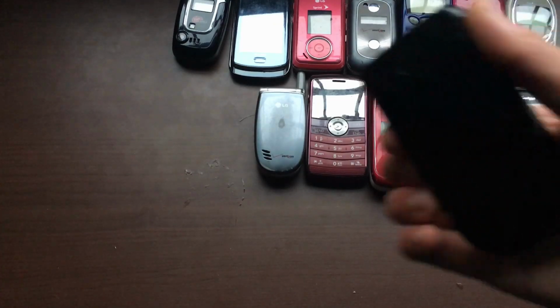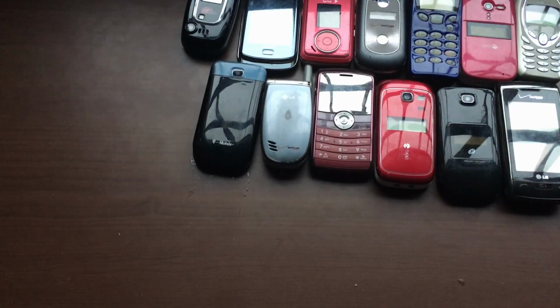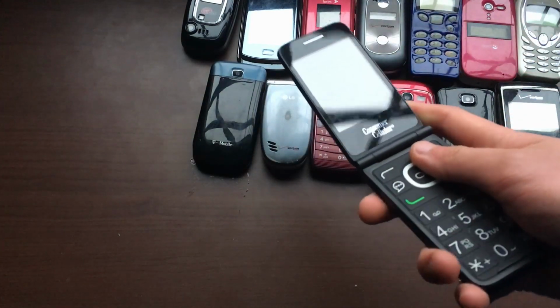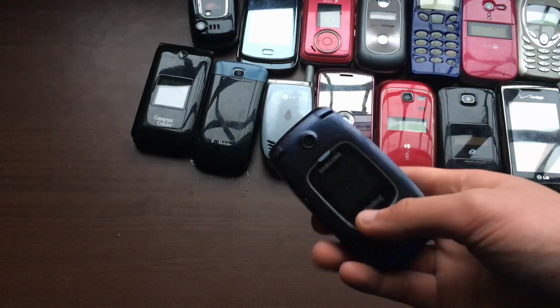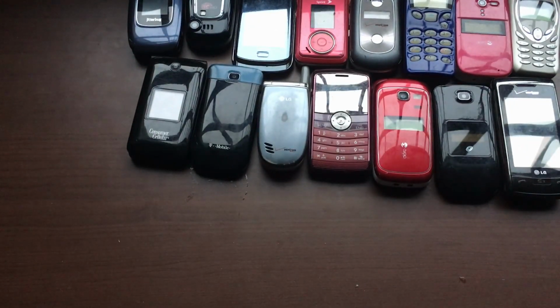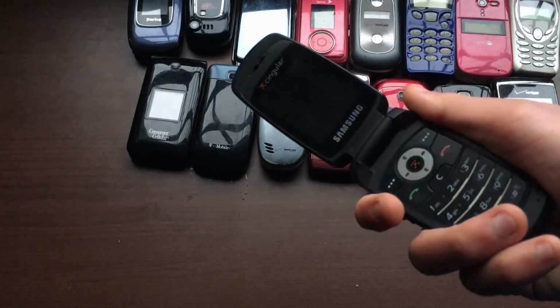Next is this Alcatel T-Mobile flip phone. Yeah, this fully works. Then we have this Alcatel Consumer Cellular flip phone. It's on iOS and it also works. Next is this Samsung Jitterbug flip phone. This fully works. Then we have this Samsung Singular flip phone. It fully works.